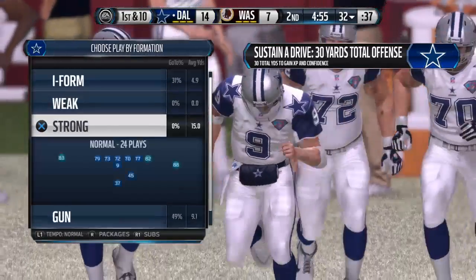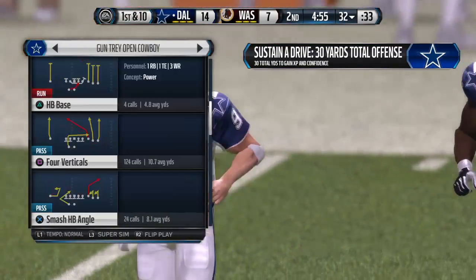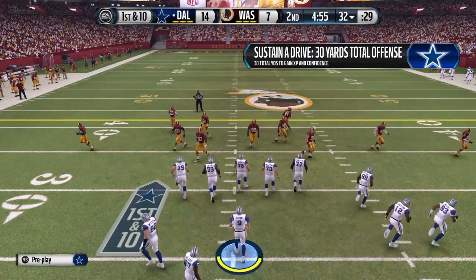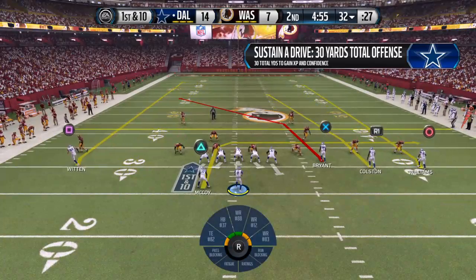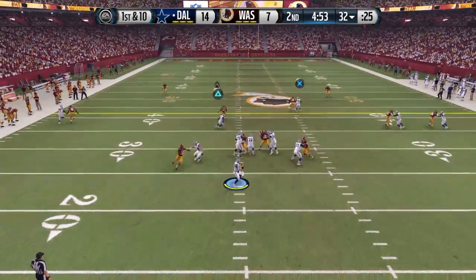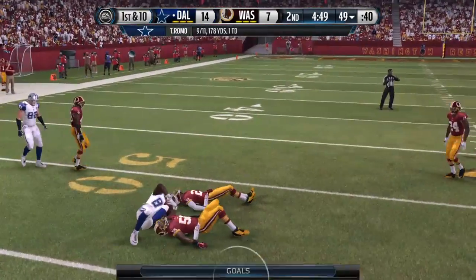Tony Romo on his way back out there to get this drive started. His first half performance to this point has been magnificent. It has. It's really been almost flawless, just so precise, so smart in his decision-making, and throwing the football right on target. Romo's back in shotgun formation. Catch made by Bryant.